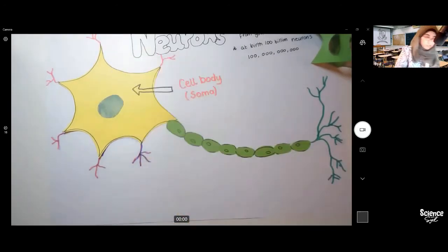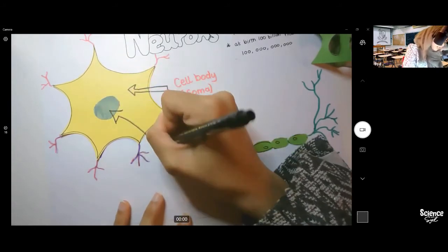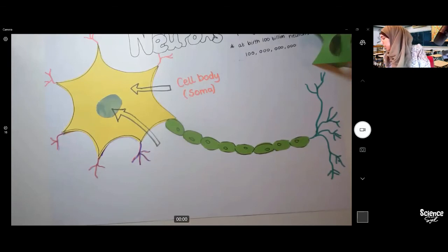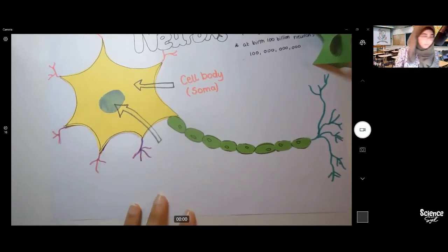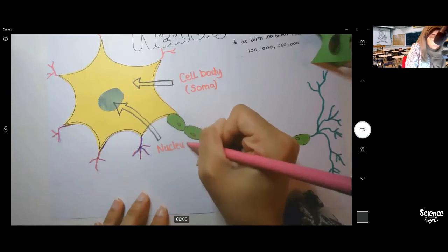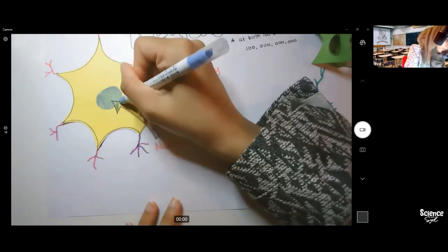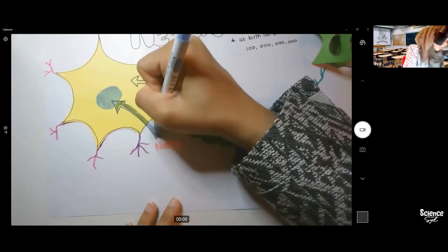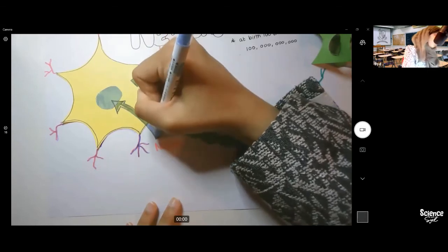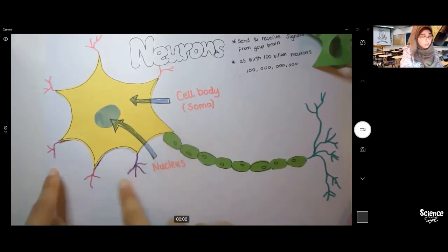So I'm going to draw, oops, wrong pen. I'm going to draw an arrow that comes down here like this. Okay, and again, I think my pen is running out. We're going to write over here, nucleus. Nucleus, the boss of the cell. Let's color these arrows in. Like that. Right, next what we have. Oh, let's do this bit first.